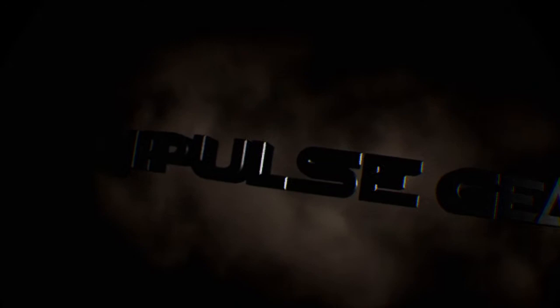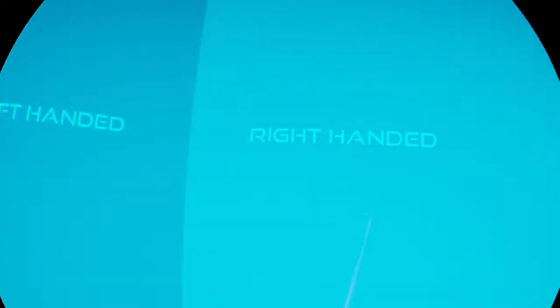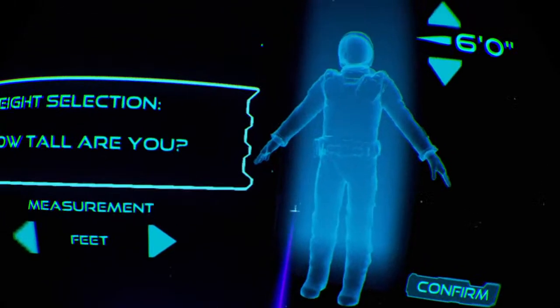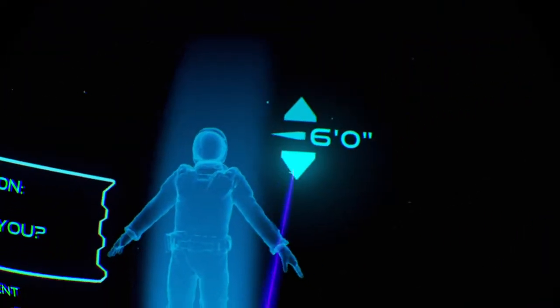Welcome to Impulse Gear. Alright, what in the world? Select if you are left or right-handed. Oh my gosh! What a nice blue environment. I'm going right-handed.